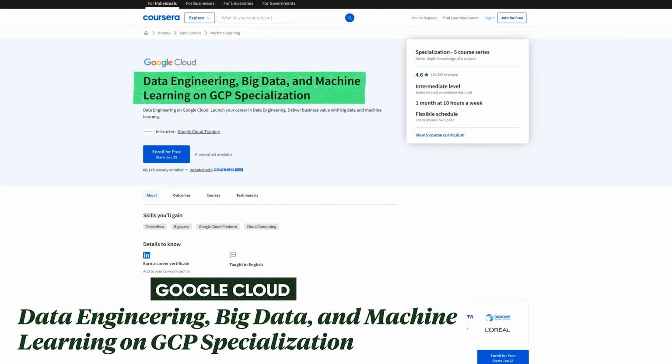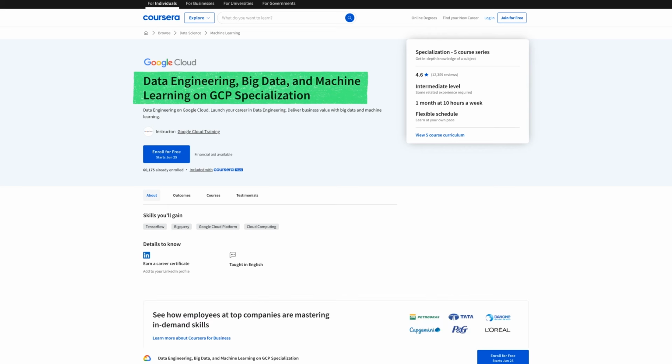Next, we have a Google specialization, and it's Data Engineering, Big Data, and Machine Learning on Google Cloud Platform. Now, GCP is a cloud computing platform similar to AWS and Microsoft Azure, and in this one you'll focus on data engineering, but do it specifically with Google's own cloud. So this one is for you with some experience in data engineering, and you're specifically looking to focus on Google Cloud Platform. You don't need to be an expert, but you do need some basic understanding of the concepts that you're going to be working with in this course.